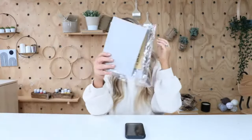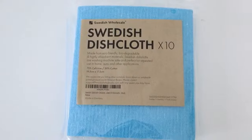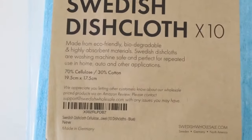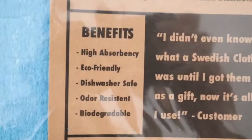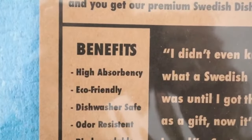All right, another item that doesn't normally go on sale is our Swedish dishcloths. Let me know down in the chat if you guys have used these, what you think of them. We actually have two different versions on sale. We have the colorful ones, and then we have this gray set. The colorful ones look to be a little bit more of a deal, but these are so great.